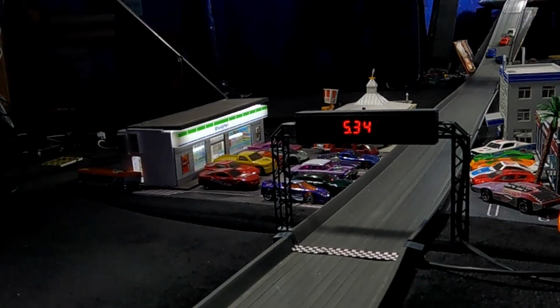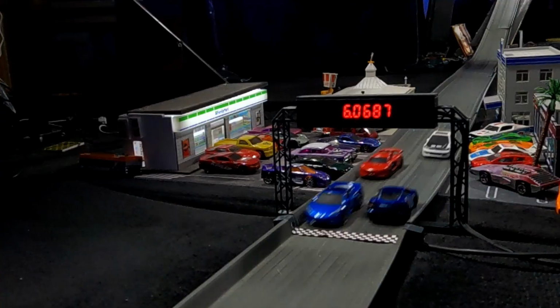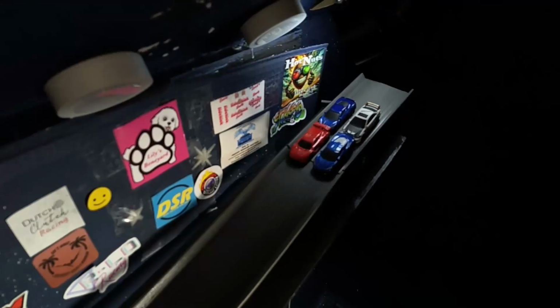And again, we had a super close tight finish down there at the end, as it was Zeus with a late charge just overtaking his partner Papa E right there at that finish line. What another exciting finish we just had in that lap, folks, as it was Zeus adding the drama this time, taking over that first place.